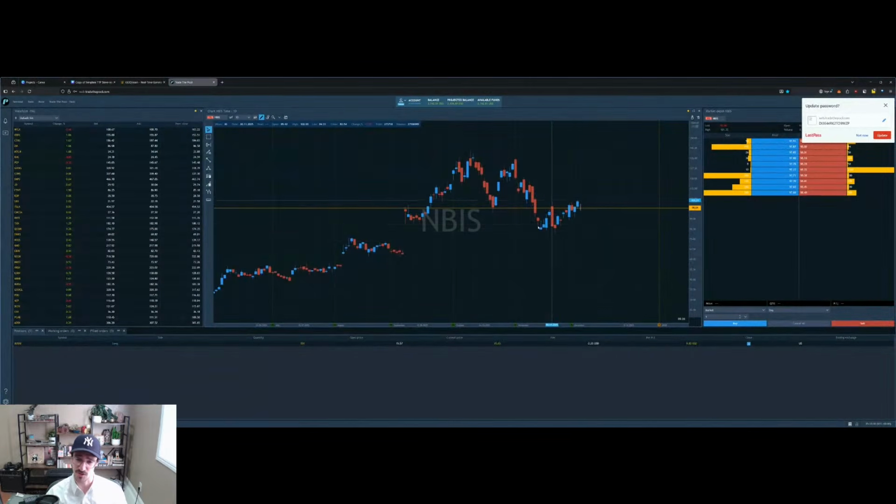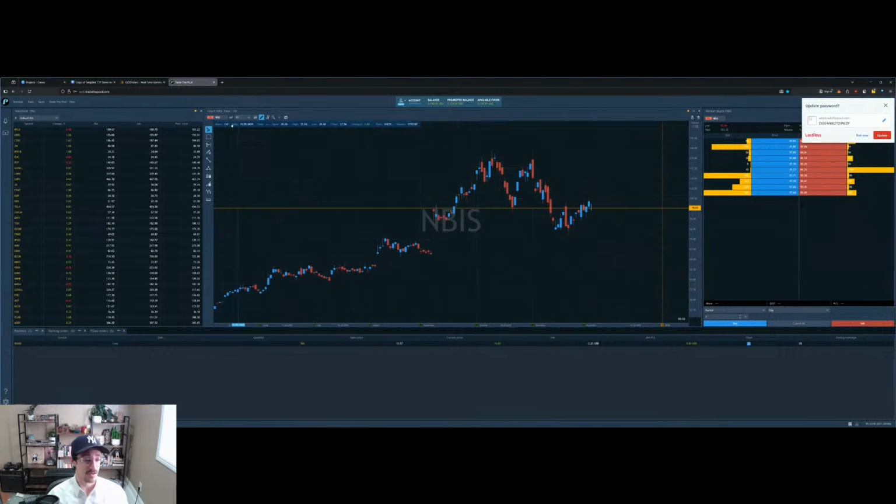I'm not sure that that's what this is, though. This is looking compact enough and tight enough that it could very well be a little double bottom base. So I think that it is still one to watch.